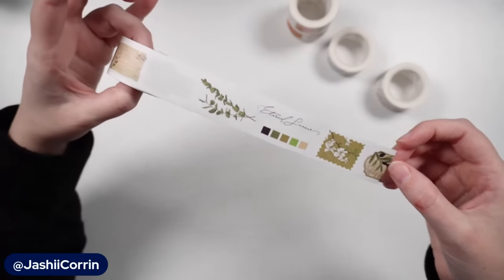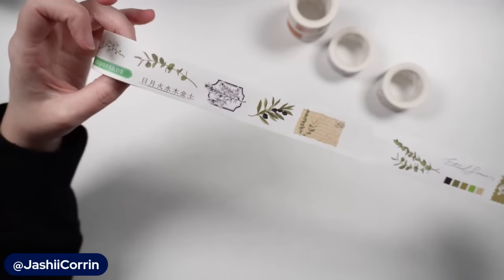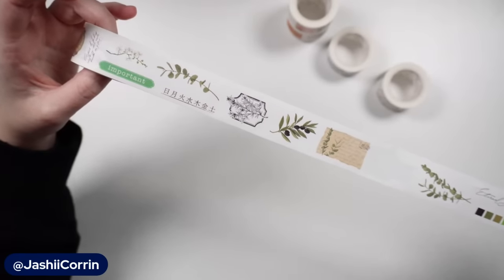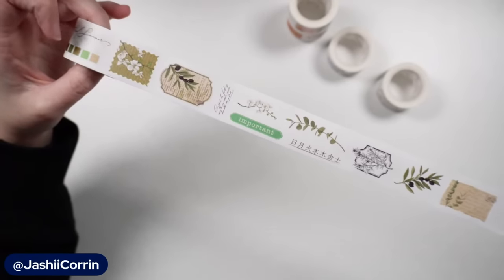So I guess this is our little summer-esque set in the green colorway with some olives and some Chinese. Those are the days of the week. Yeah, days of the week in Japanese. We've got important little florally bits, little stampy bits, etc., etc.